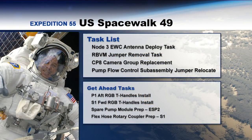The first one will be to install a wireless communication system on the outside of Node 3. So this consists of two antennas and the cabling that runs out to the antennas. And these antennas are going to communicate with future science experiments that are on the outside of space station.